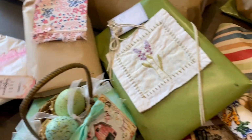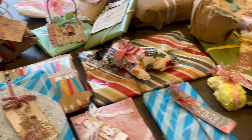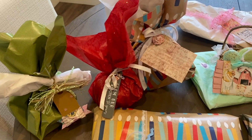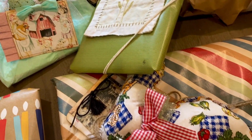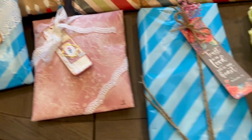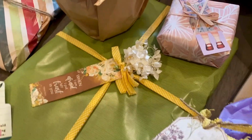I wanted the unwrapping experience to feel just magical for her, so I played with the texture and layering and mixed the pastels with bold, happy colors as well. This project just really reminded me of why I love crafting so much. It's all about joy, creativity, and making others feel special. I hope it inspires you to create something thoughtful too, even if it's just one gift wrapped with love.